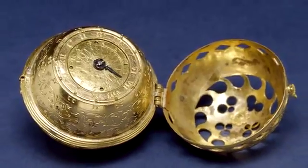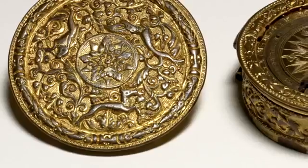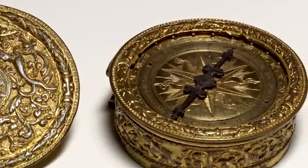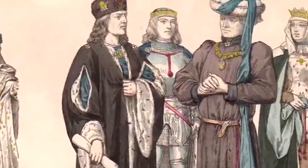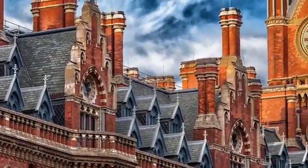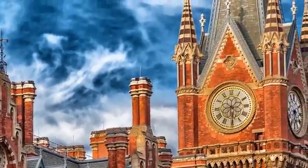But these were not used like the watches of today. They were so inaccurate that they didn't even have minute hands. They were worn by nobility mainly as a fashion statement. Everyone else still had to look up at the town's clock towers or listen for the daily church bells.